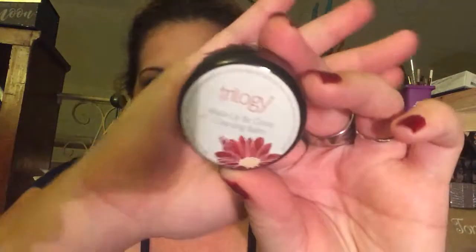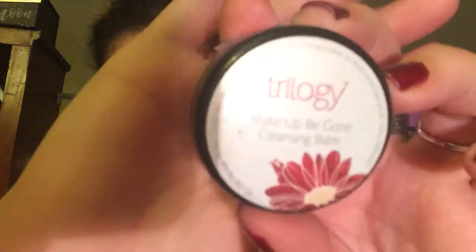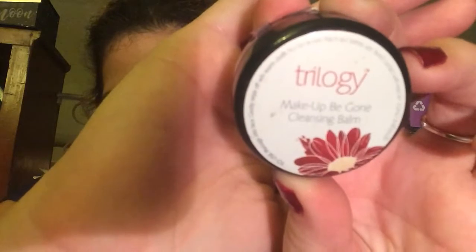Next is Gimli, and I had a really hard time finding an item for Gimli, so I kind of copped out on this, and I chose Trilogy, which is a Makeup Be Gone cleansing balm. He's in all 3 of the movies and all 3 of the books, and so he's part of the trilogy.